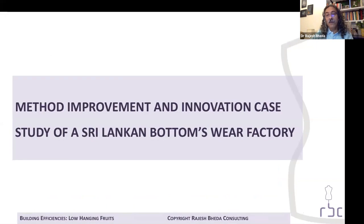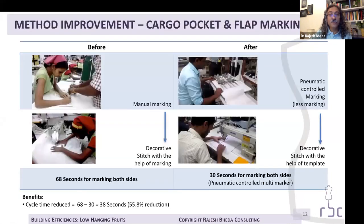What we would do now is, we looked at a couple of examples. We'll look at a particular company's case where multiple operations were improved, then try to see what kind of results come in as a result of this improvement engagement or improvement process. This is from a Sri Lankan company, producer of bottoms wear and part of a large group.